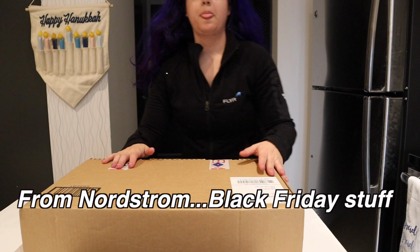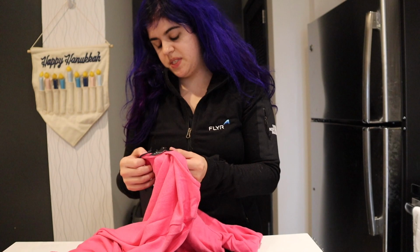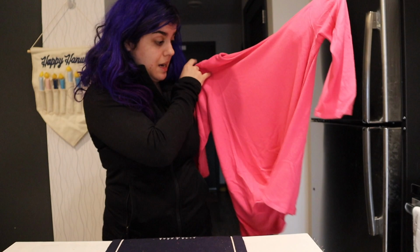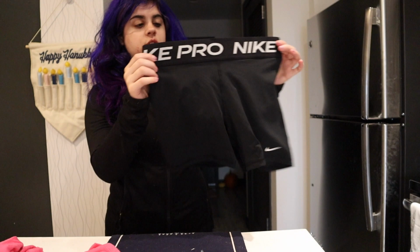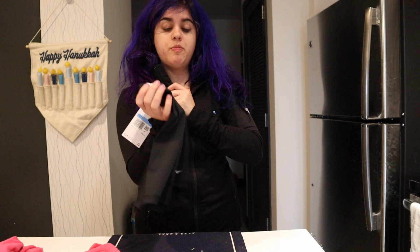I got this really cute pink shirt, which is super duper soft. This is in a size small, and this is from Gibson Look. The website says it runs really large, so it's up to size down. And then the second thing I got were the Nike shorts. So these are the pro ones. These are very popular, and I got these in a size medium just because I know this tends to run typically small. So I'm gonna try this on with the pink shirt so you see how it looks.